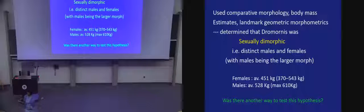I mean, men tend to be bigger than women, the bones tend to be bigger, and also the actual shape of the bones in terms of the gracility, so how robust or how gracile they are, you can generally work out when you're dealing with a male or female human. And in much the same way with these birds, they looked clearly like there were two different morphs.